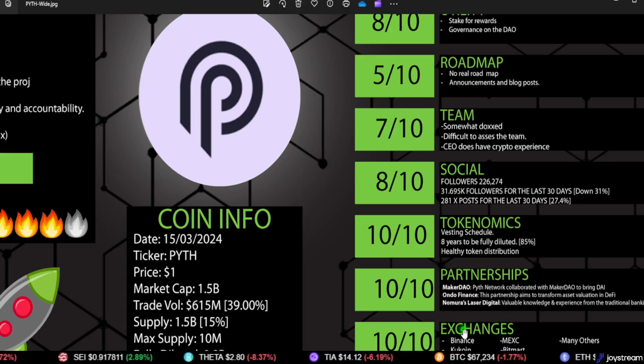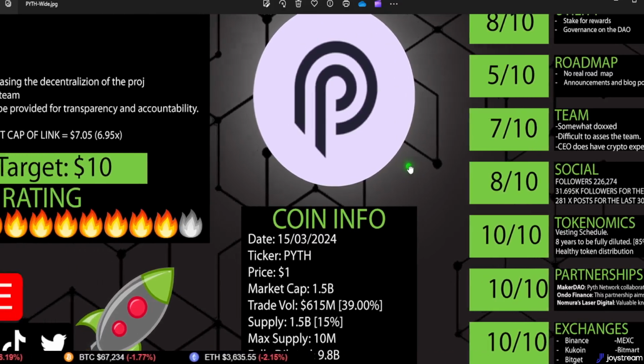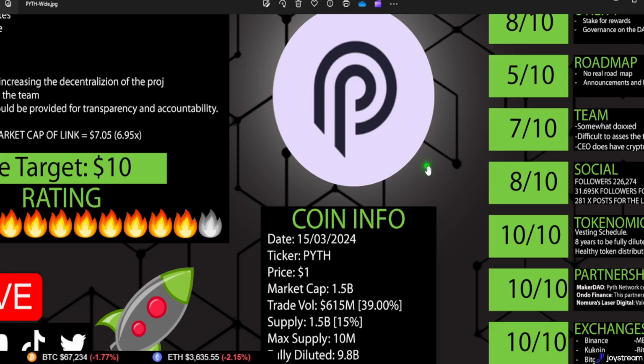However, guys, don't expect any major exchange listings in the immediate short term, given the fact that we got a lot of them already listed, Binance being one of the major ones at the current moment. So 10 out of 10 overall. A lot of good opportunities for liquidity, and I wouldn't be expecting any other major listings in the immediate short term. Now, if we start looking at the metrics, again, the market cap is 1.5 billion.